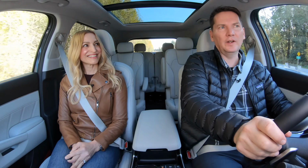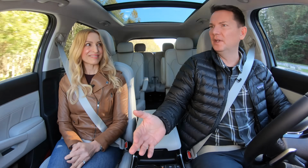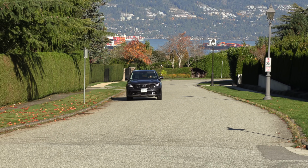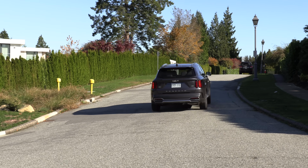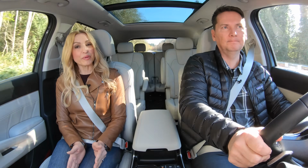Well, we kind of touched on it already, Andrea. It doesn't have as much power as the RAV4 Prime, but it's very drivable in everyday situations. I mean, you couldn't hear anything there. The gas engine did come on a bit. We have it in hybrid mode, but it is so smooth and quiet, which is what we would expect from an electrified vehicle. And you get the same in the RAV4 Prime. This is a great compromise. It has pretty good range.